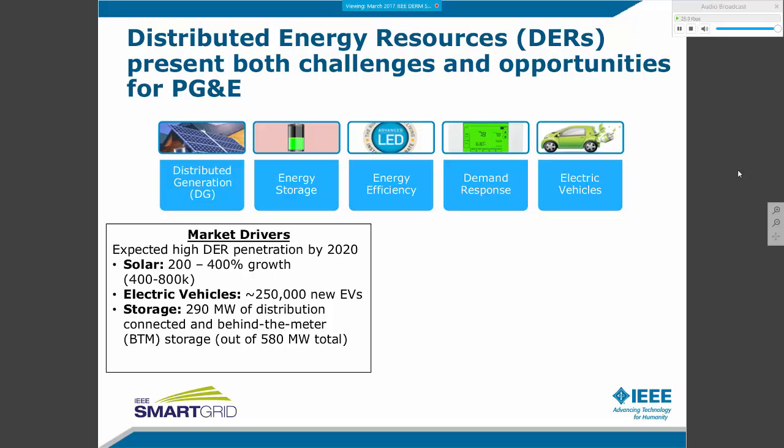So what we have in PG&E service territory, and you see this in other places in California and in Hawaii, is huge growth. What we're expecting is 200 to 400% growth in distributed solar. That's for us, that means an additional 400,000 to 800,000 systems, rooftop solar, in our service territory by 2020. It means significant growth in electric vehicles, and it means lots of storage. So 290 megawatts of distribution-connected storage by 2024 out of our overall mandate for 580 megawatts. So we will have a lot of DERs connected to our distribution system in the near future.